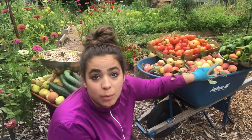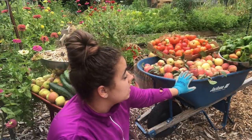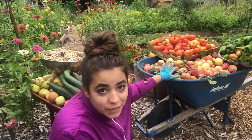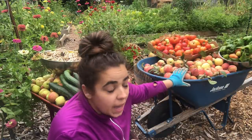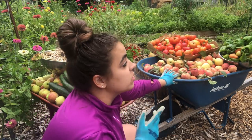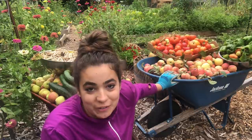We got an entire bowl filled with peppers. We're gonna be making some more hot sauce, and I think we're gonna be making some salsa with these tomatoes. So hopefully I get to that this weekend. But I also have to figure out something to do with these apples. Oh, and we didn't harvest one of the apple trees. So we still have one full apple tree to harvest.